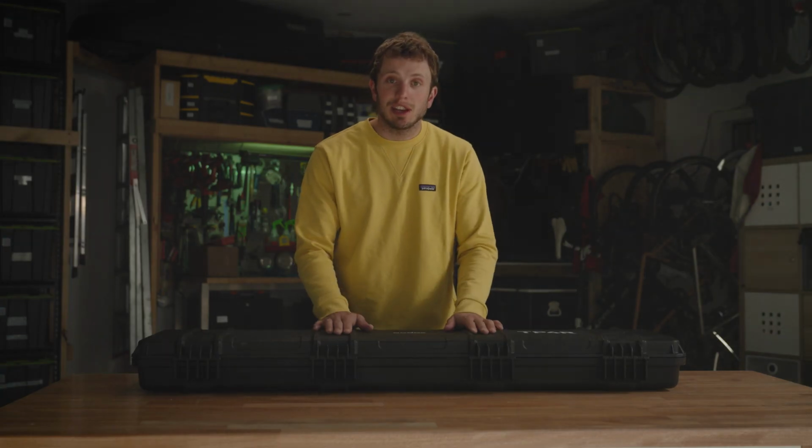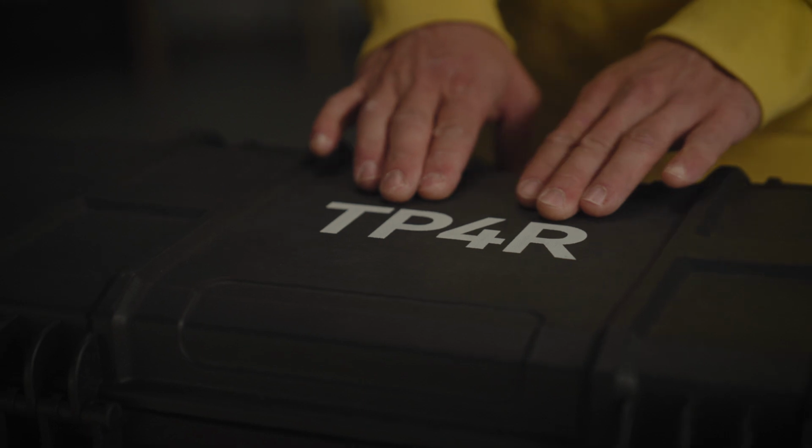So in front of me here, I have the Godox TP4R. I've had the last 2 months to test it out as a freelance cinematographer here in Australia. I've really put this through its paces.